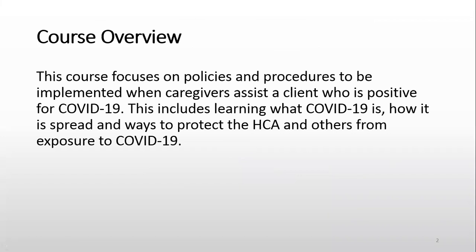This course focuses on policies and procedures to be implemented when caregivers assist a client who is positive for COVID-19. This includes learning what COVID-19 is, how it is spread, and ways to protect the HCA and others from exposure to COVID-19.